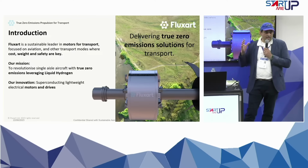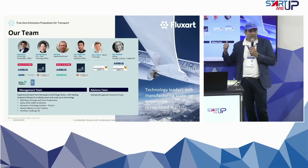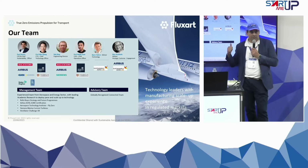We have a team that's really based on aerospace history. Rob Bray, my engineering director, was the chief architect of the A350, and he also designed and developed the initial concept of the A380. So he took those aircraft to certification. So we've got a team that's got a pedigree of getting things into the certified hands of the regulators, as well as the technologists that sit with me, Min Zhang, who's the professor at Strathclyde University, spinning out there as the CTO for my team.